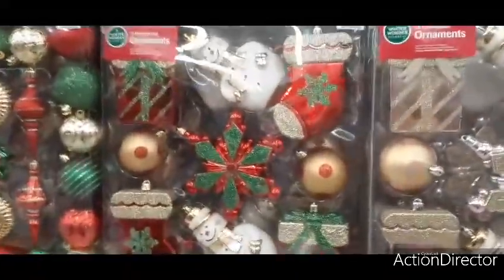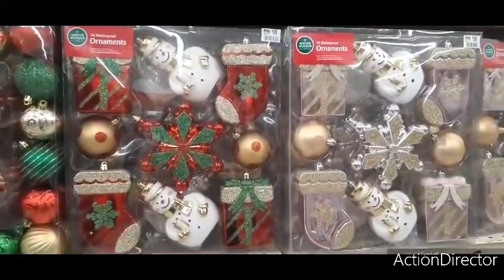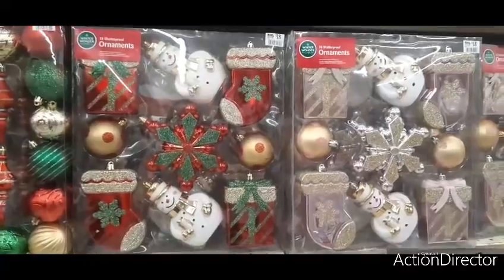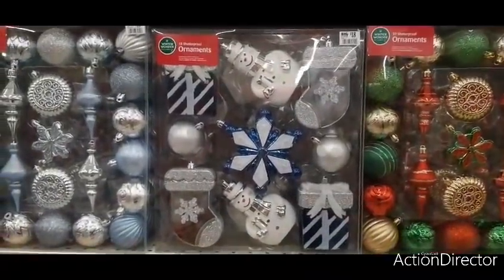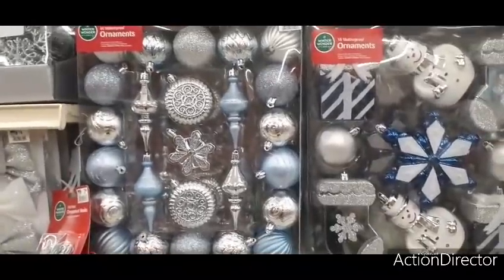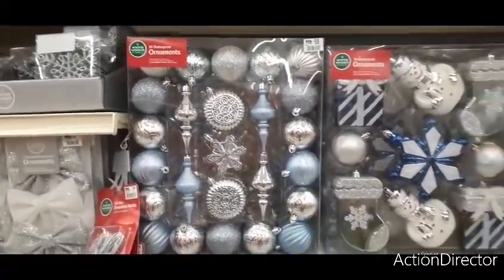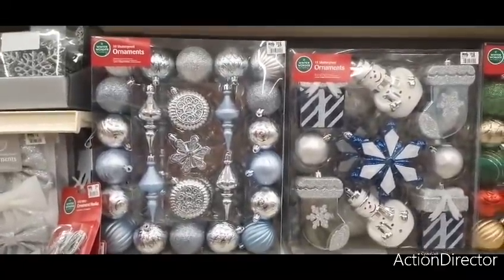Then moving on to the more traditional colors, still $18. Same set, just doing the whole red, gold, and green. And they also made it in the blue and silver as well. And I really like the blue and silver trees, so I do like this set as well. This is $18, and it's 50 shatterproof ornaments. Not bad.